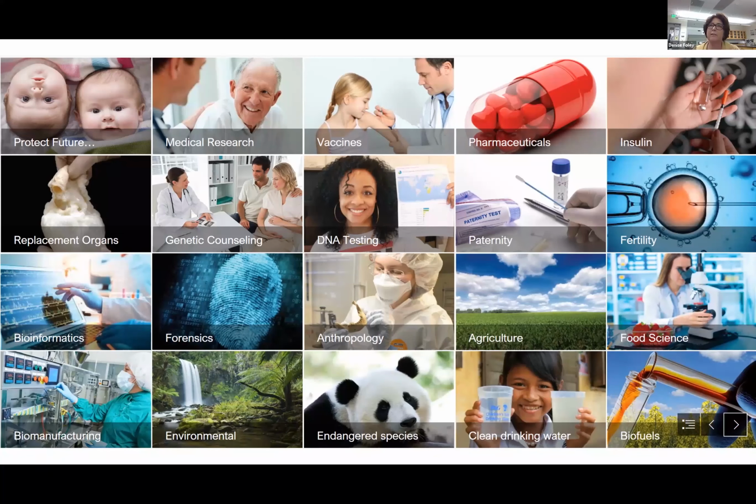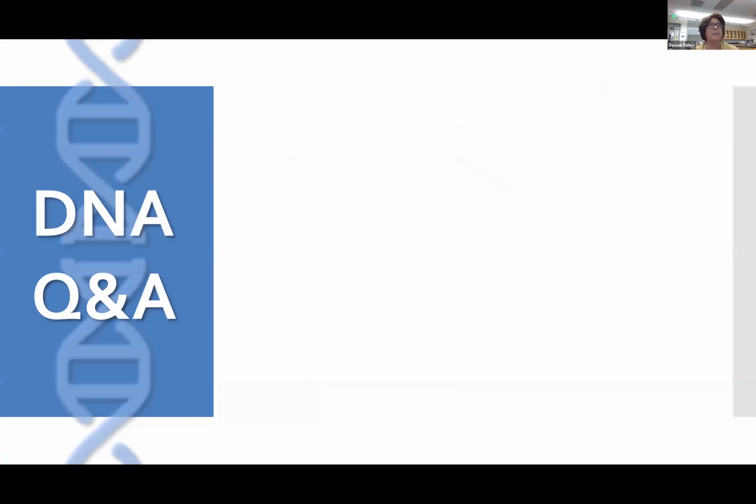It helps with developing new food products like food science, new agricultural products, ensures things like clean drinking water and a sustainable fuel supply by developing new biofuels. Those are just some of the things. There's lots and lots of different types of fields and careers that rely on the techniques and tools of biotech to accomplish what they want to accomplish. So let's talk just a little bit about some of the important sort of facts about DNA in order to introduce this important molecule today into our class.